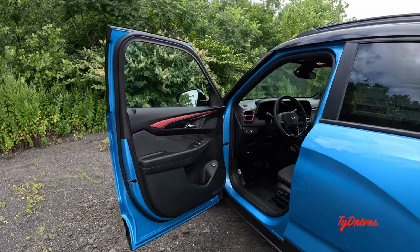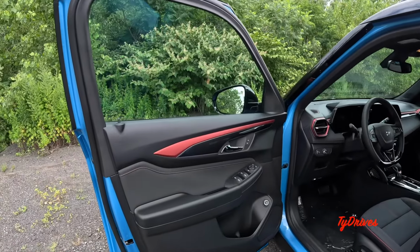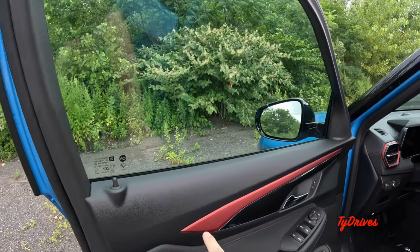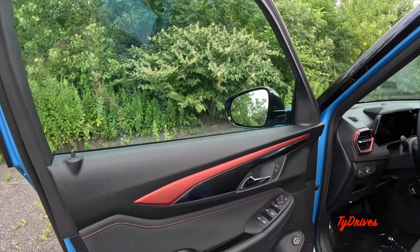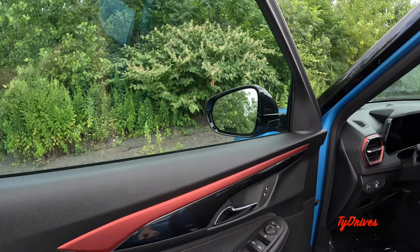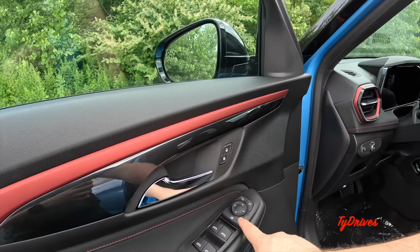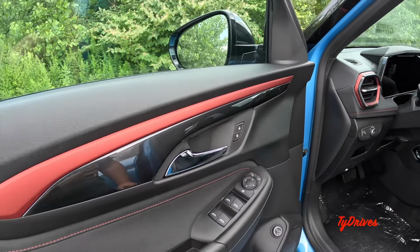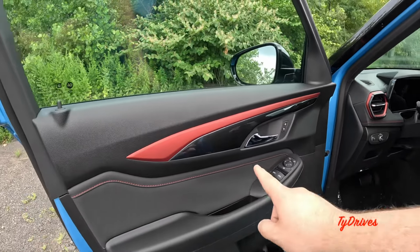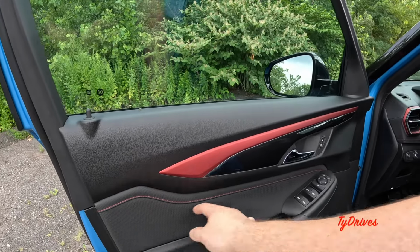Okay, so the front is where all the fun starts to happen. As you can see, we have a lot nicer materials up front on the door. We even have some red accents that carry throughout the front of the interior and the dashboard. A little bit of glossy black too, your chrome door handle, lock unlock buttons. We have all of our mirror controls, window lockout for the children in the rear, and all of our regular window adjustments. You can see we have a little bit of red stitching too on the door with that pretty cool kind of trimming material.